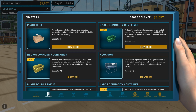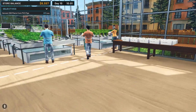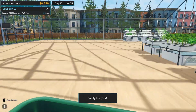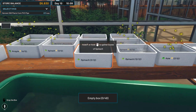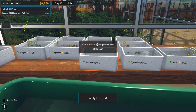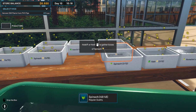Now, someone was also saying in the comments, get this commodity container thing. It's $500. But I guess I'll get one. Have I purchased one? Oh, there it is. Okay. They're saying you can put things together here, which has been the bane of my existence since I've hired these people. So what have I got there? Sparkly kale. So regular spinach. I want to take that. Okay, put that in there. And then it just takes it all by magic.